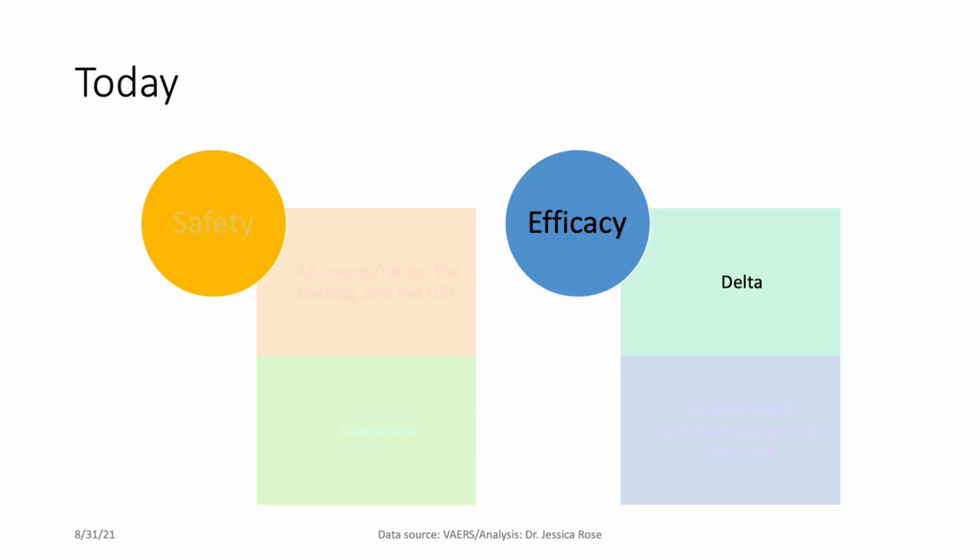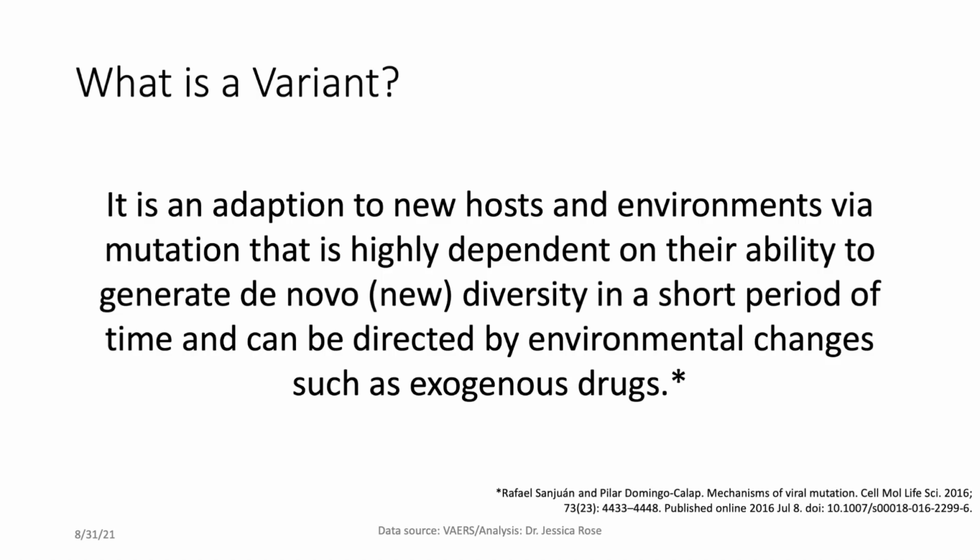So before we talk about the Delta variant, let's talk about what a variant is. Basically it represents the entire genome of an entity, let's call it, say, of a virus, that has at least one or more mutations. So it's slightly different from the parental, let's call it, version of the genome. This, of course, happens naturally as the replication process goes on and adaptations occur in the context of the host. And it can also be affected by environmental changes, such as the introduction of vaccines or exogenous drugs.